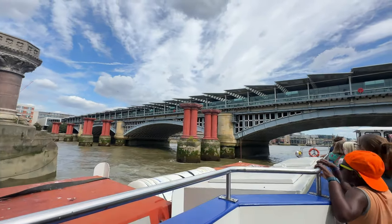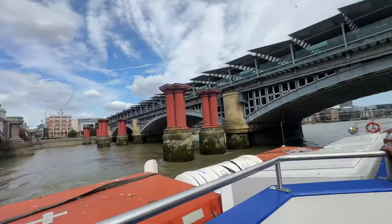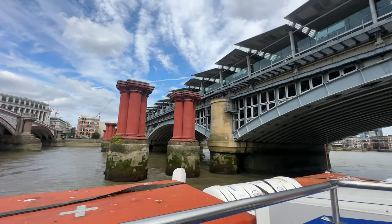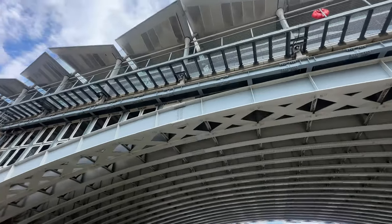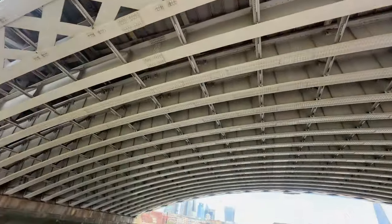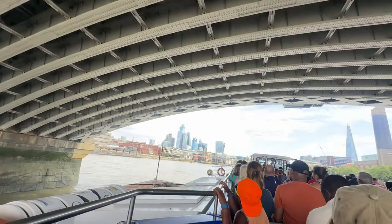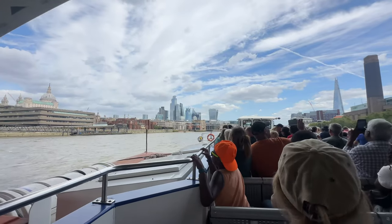The second bridge is today's railway bridge. And this is actually a train station. So the Blackfriars station spans the width of the river. Now, the station above you was designed and constructed to accommodate more people coming to London for the Olympics back in 2012. The only problem is they completed construction of the station in 2013. They missed it. Nice job.